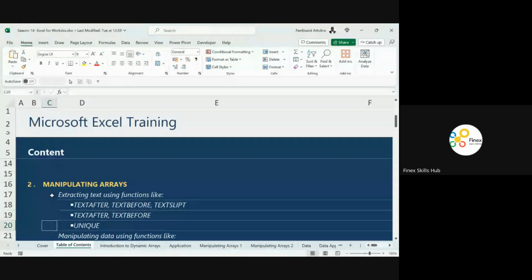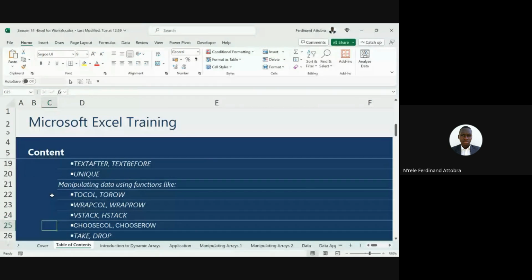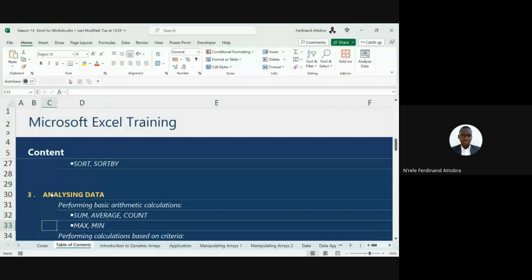Yeah. Okay, so as I said, after learning the overview, we then go into learning the functions. The functions that we are going to learn are text after, text before, unique, and then we move to to row, to call, wrap call, wrap rows, v stack, h stack, choose call, choose row, take and drop, sort by. These are some of the functions that we are going to learn.